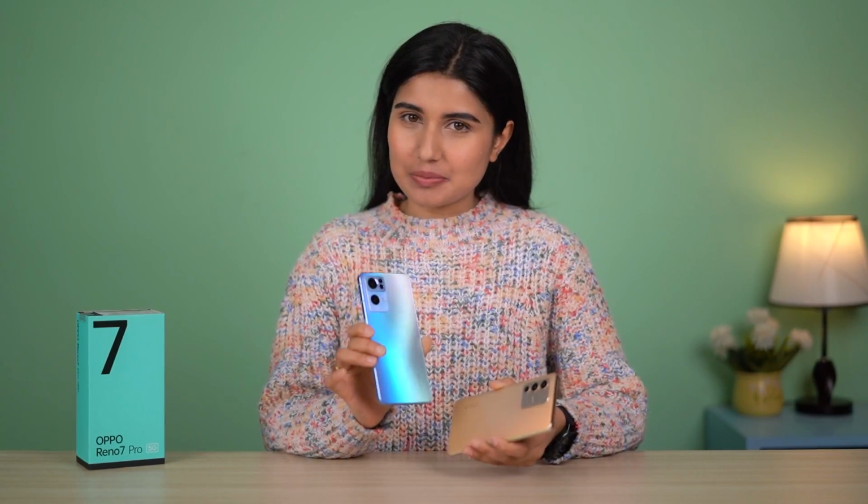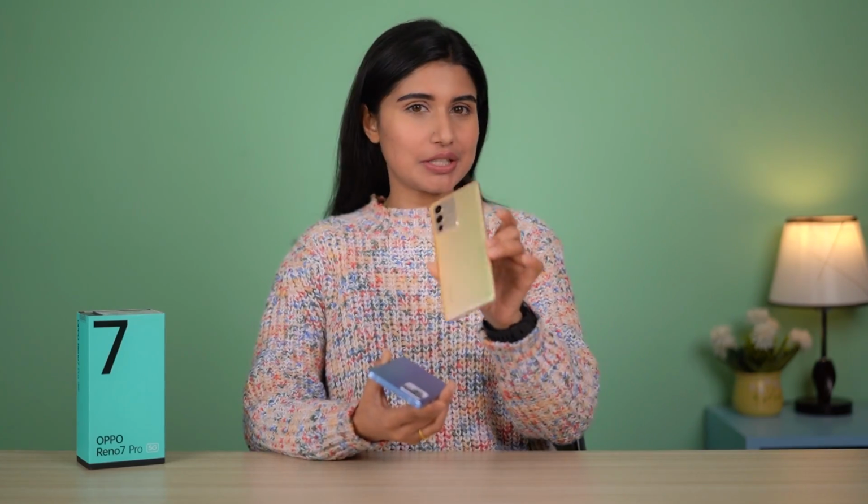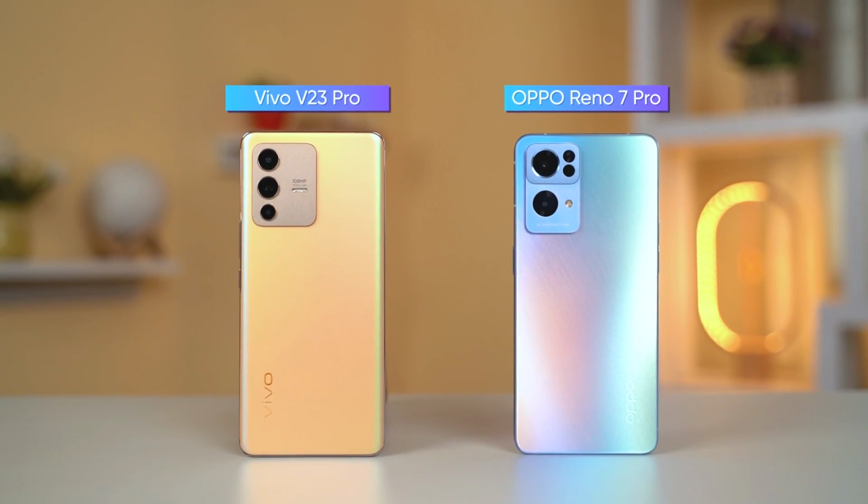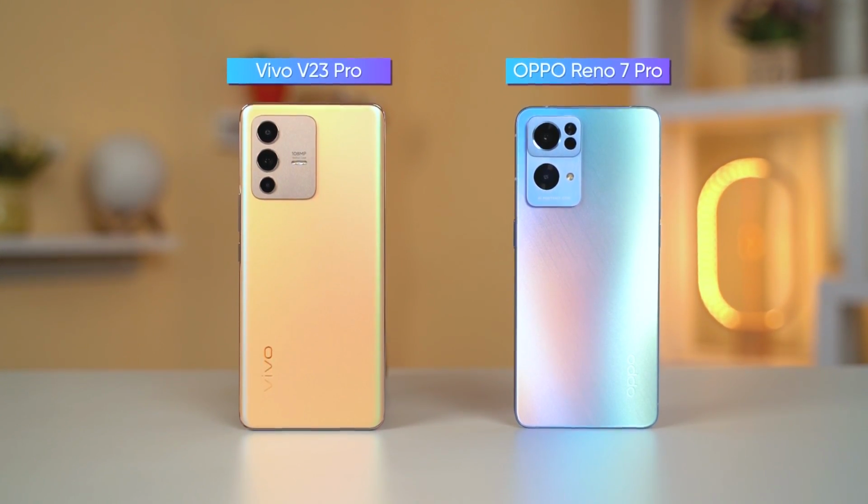Hey, what's up guys? So today I am going to review the Oppo Reno 7 Pro. I have been using it as my daily driver alongside the VIVO V23 Pro for the better part of 2 weeks now. On paper, both these devices provide almost the same level of performance, have amazing designs, and are being marketed as good camera phones.